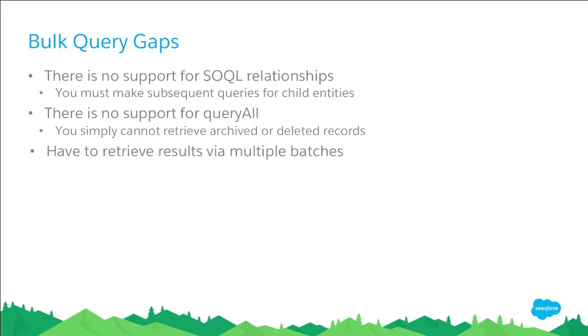You'd fire a batch that would query all the master records, fire another batch that would query all the child records, and you'd stitch this up by hand, either server side or manually or by a script, which can be error prone. We don't have support for query all. Now, some of you might have programs where you have data sync issues or data warehouses where you might want to query all your records, not necessarily the active records, but also records you have deleted or probably archived. That is a problem that we hear quite a bit about.